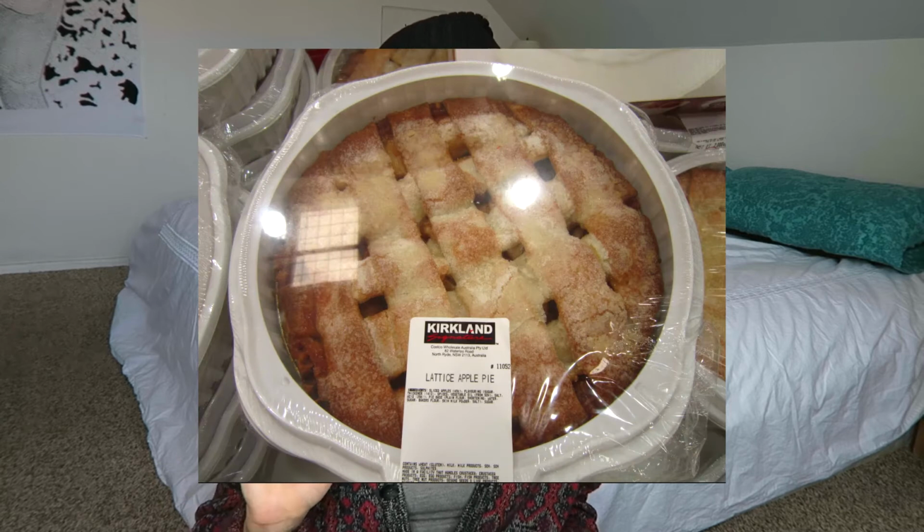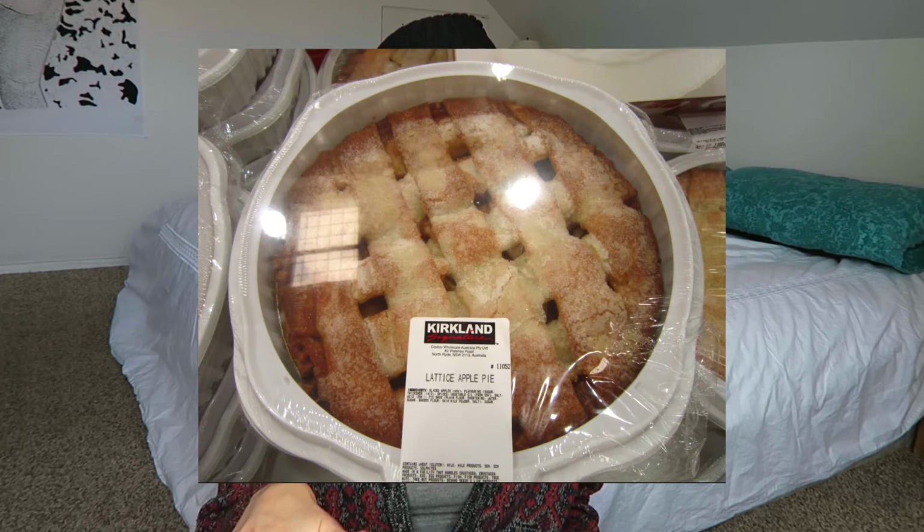Blow your friends' minds. Also, the Kirkland Signature, aka Costco brand, lattice apple pie is totally vegan too. They're just sitting there in the store, totally vegan. A lot of the stuff you don't even know. And then Whole Foods has a lot of vegan pies. They have vegan pumpkin pie, all of that stuff.